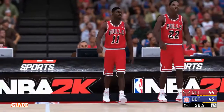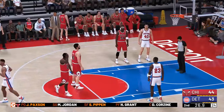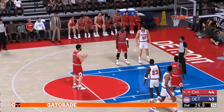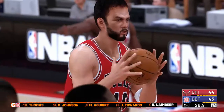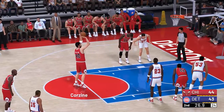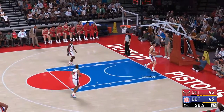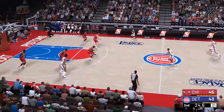So for the Pistons, James Edwards checked in for Sally. Johnson comes in for Rodman. And Isaiah Thomas is subbed in for Joe Dumars. Davis is checked in for Chicago. Vincent comes in for John Paxson. And so he makes both from the line. Yeah, nice job of drawing the contact and creating opportunities at the line.